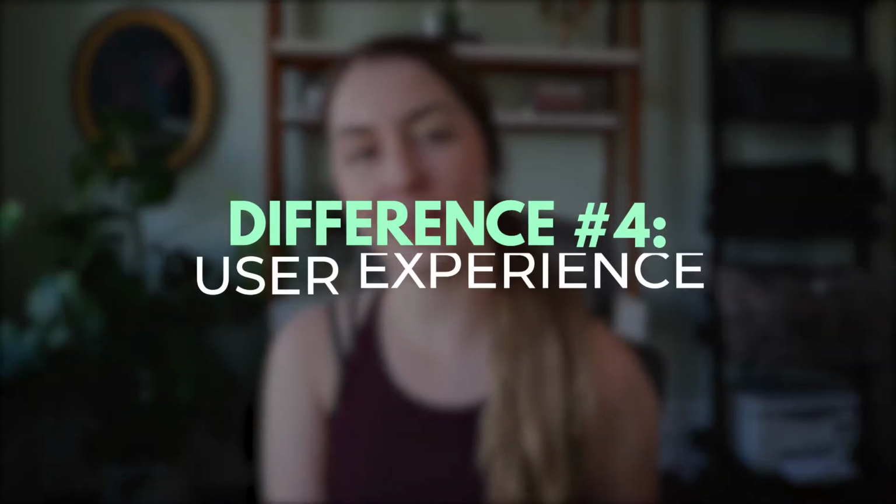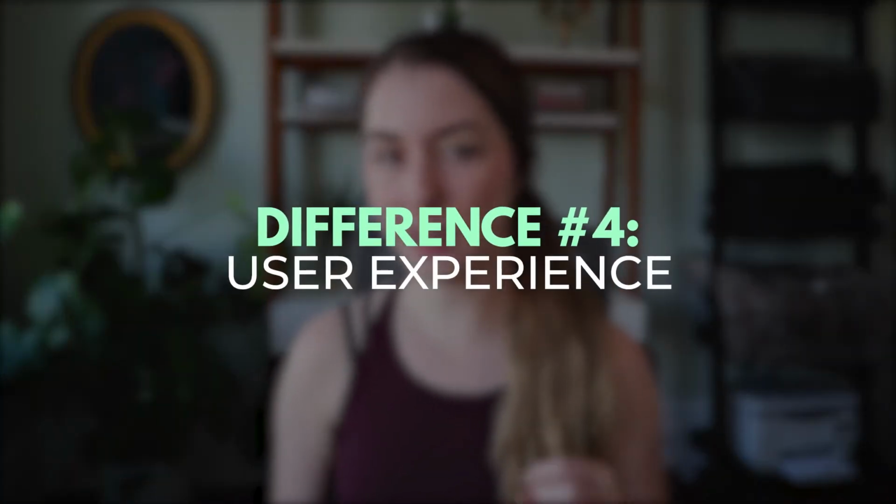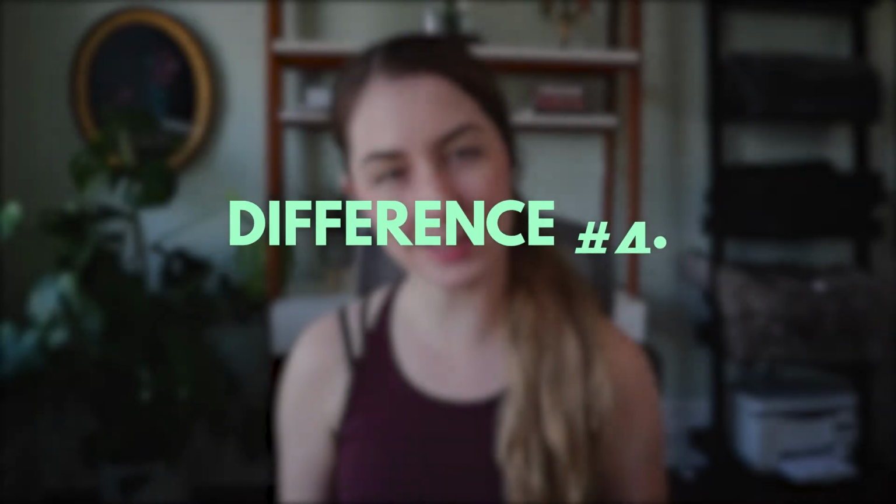And the fourth way that Newton and Shakepay differ is in the ease of use. How nice is it to use each of these apps? Now, to be completely honest, these are both very easy to use. You're not going to struggle too much no matter which one you pick.